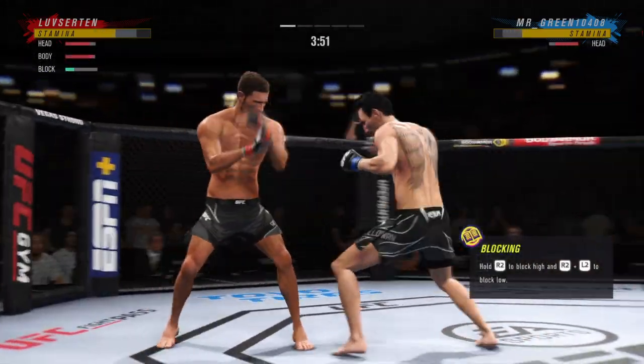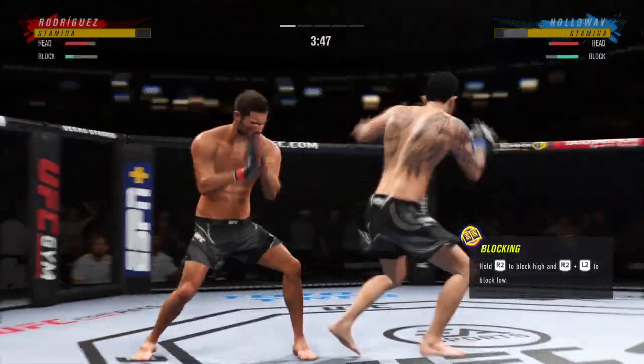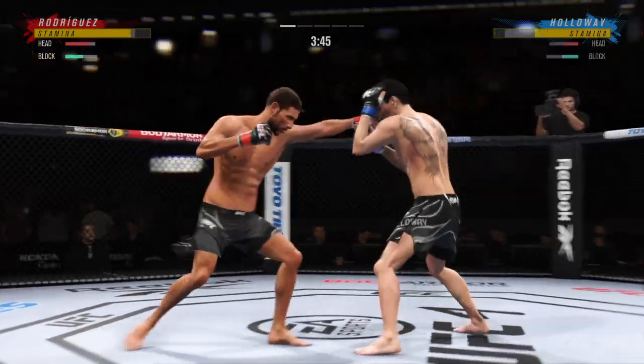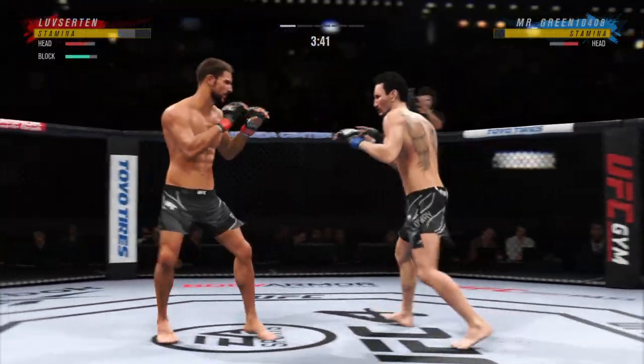Yair Rodriguez closing the distance now, DC. You can just tell he's starting to gain some veteran chops now with several years on this UFC roster. Beautiful leg kick thrown. And he landed the right hand there.